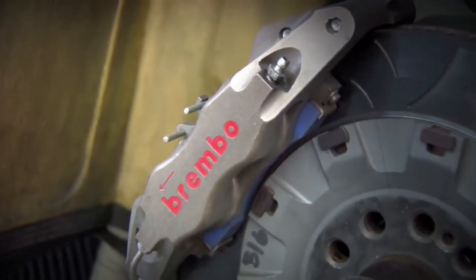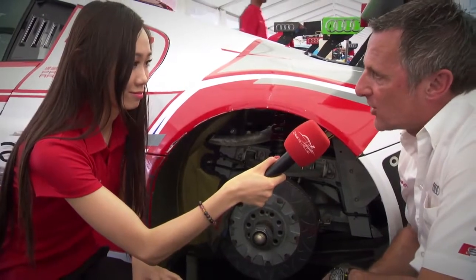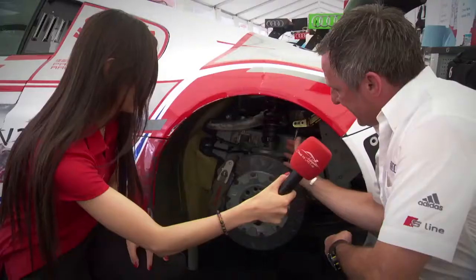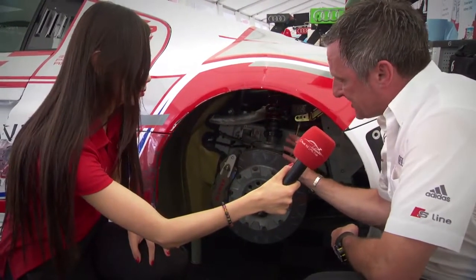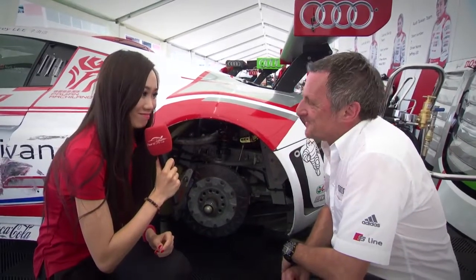And finally, let's talk about the brakes. How are they different from the street models? Obviously, this car is running at a pretty high speed, and of course, we want to achieve the best braking at the last second. Therefore, the car is equipped with special racing brakes. It's air-cooled on the inside of the two different discs. We have special brake calipers, and of course, we have special brake pads with a high friction coefficient to achieve the best possible braking. Johannes, thank you so much.